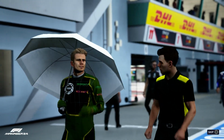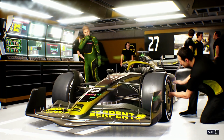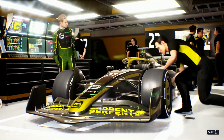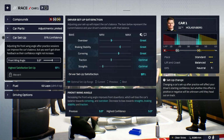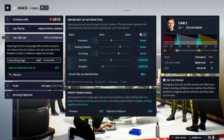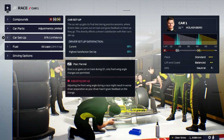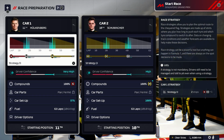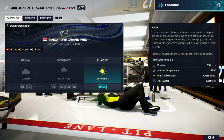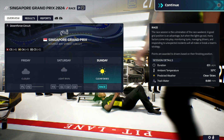Race day has arrived, and the time has almost come for these drivers to fight it out, wheel to wheel. Well, there you go then. There are the setups. So Hulkenberg very, very close to 100%, 97% for him, 100% for Mick Schumacher. And we are ready to rock and roll in the Singapore Grand Prix.